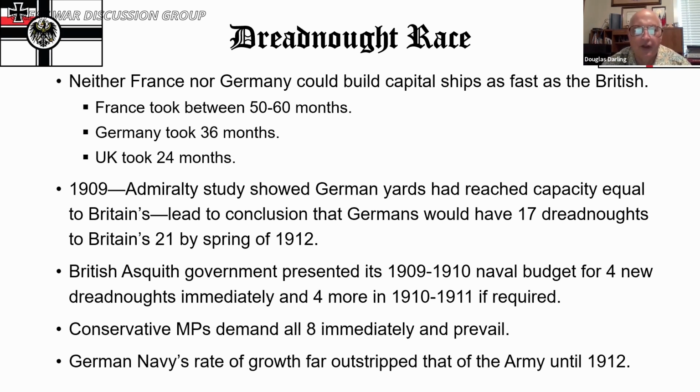Now, because of the efficiencies of the British shipbuilding industry, they only took about 24 months, 2 years to build a capital ship. France took a lot longer, up to 5 years. Germany took about 3 years. However, in 1909, an Admiralty study said German yards had the capacity to build as many as England did, which led the Admiralty for that year to a conclusion that Germans would have 17 dreadnoughts to Britain's 21 by the spring of 1912.